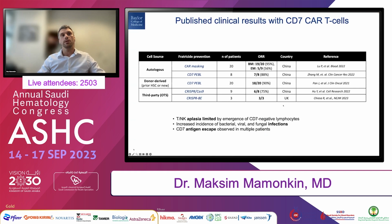In the last couple of years, there have been several clinical trials reported using CD7 CAR T cells that were generated either from autologous patient material or from donors, either prior hematopoietic stem cell donors or prospective donors, as well as fully off-the-shelf third-party derived T cells. They use different methods of fratricide prevention by disrupting CD7 expression, as I showed in the previous slide. And all of them showed fantastic outcomes in patients with primary refractory and relapsed disease, showing upwards of 95% complete remission rates in these patients. The vast majority of these trials were conducted in China, and one just came out recently in New England Journal of Medicine, a trial performed in the UK using CRISPR-based edited CAR T cells.